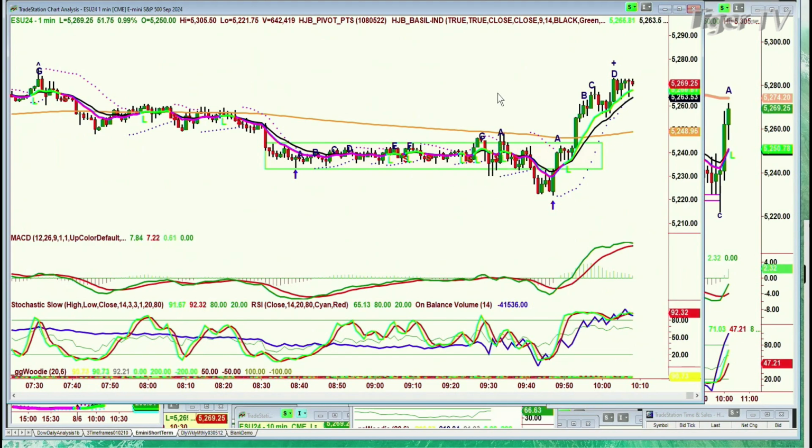And then there's a whole thing that I've done with my webinars on the narrow rectangle. If you break halfway through the midpoint of the rectangle, then you can go down to the bottom. When you return, it needs to go back above the halfway marker and actually take out the top horizontal line, and then you're on your way. There's a brand new move to the upside.